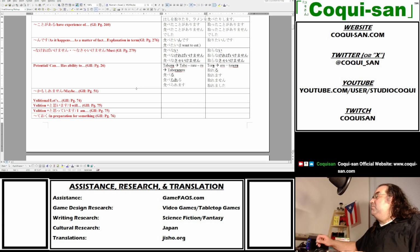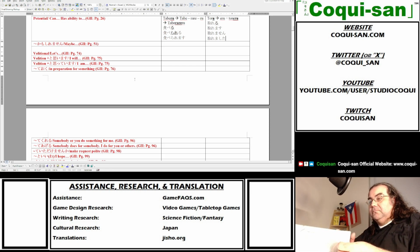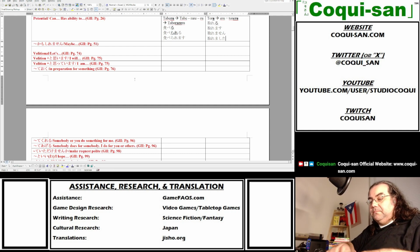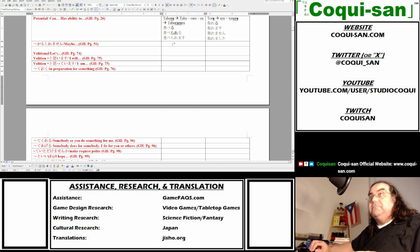Alright, let's move on to the next page. Page 51. Kamoshiremasen. So we're going to be taking the short forms, like taberu and toru, and we're going to add kamoshiremasen. This is maybe or a possibility. So maybe I'll eat or maybe I'll take.